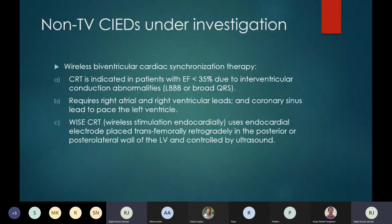So the non-transvenous CIEDs that are under investigation include wireless biventricular cardiac resynchronization therapy, that is WISE CRT in short form. It is indicated in patients with less than 35% ejection fraction due to interventricular conduction abnormalities like left bundle branch block or broad QRS complex, and requires right atrial and right ventricular leads and a coronary sinus lead to pace the left ventricle. WISE CRT, wireless stimulation endocardially, uses an endocardial electrode placed transfemorally retrogradely in the posterior or posterolateral wall of the LV and controlled by ultrasound.